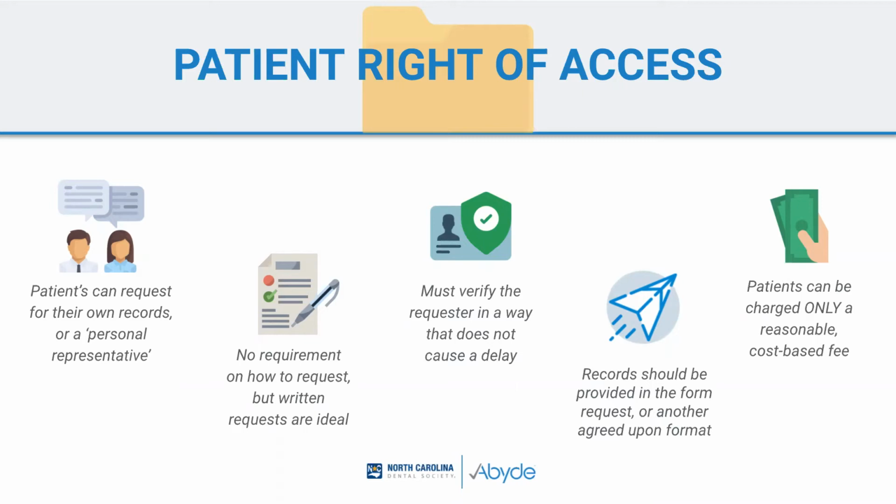And lastly, patients can only be charged a reasonable fee for those records requested. Part of the proposed privacy rule changes is an increasing emphasis on providing records electronically for little to no cost. Please don't shoot the messenger here, but acknowledging that fees should be limited, if levied at all, can prevent your practice from getting dinged for unreasonable cost to patients down the road.